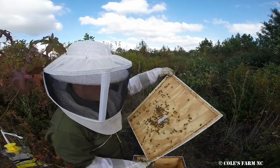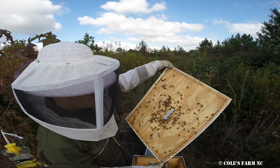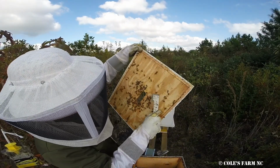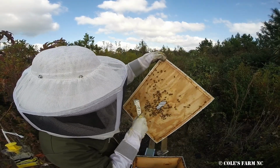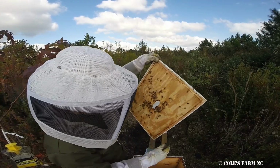All right, so this is a first. Well, two firsts, right? One, that's been the hardest it's ever been to get the inner cover off. And two, this is the first time I've ever seen them start storing or putting wax or comb on the inside of the inner cover.